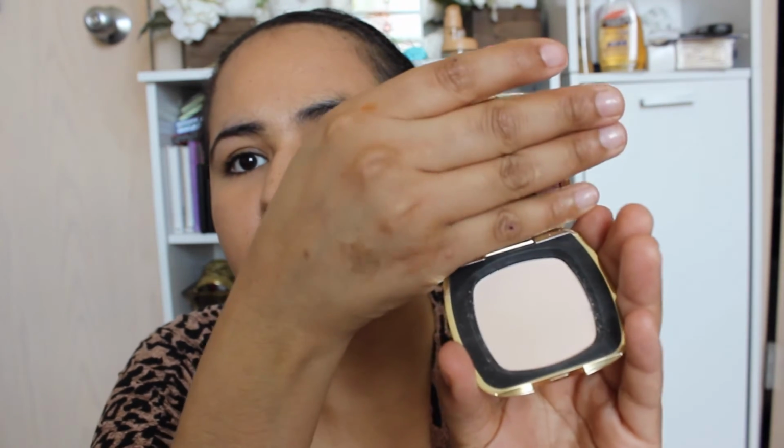Alright, so there it is. I'm gonna go ahead and just apply my Bare Minerals translucent powder. And I love this stuff so much. Here's what it looks like when you open it. And I'm just gonna use my somewhat fluffy brush from BH Cosmetics.